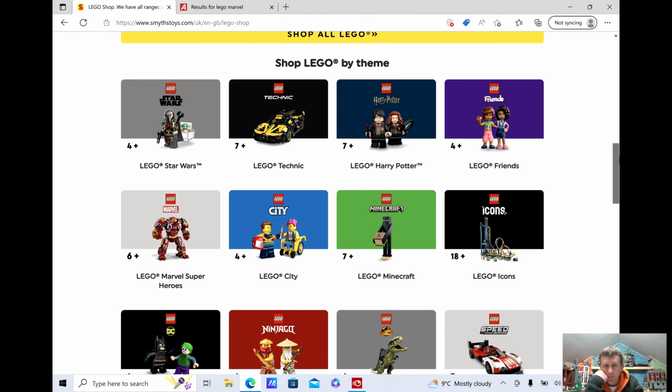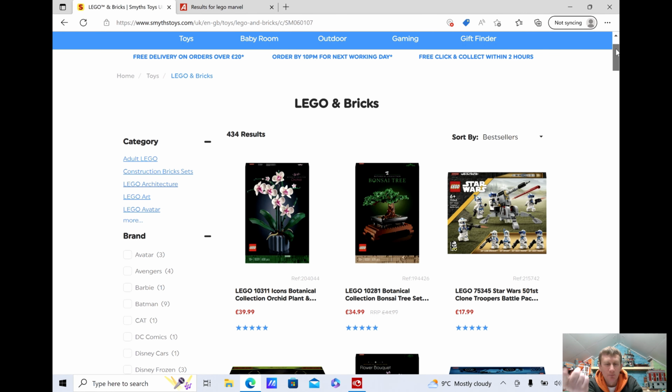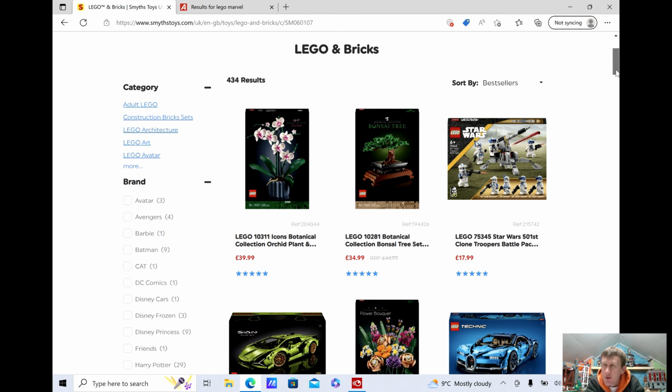So I think what we'll do is we will just go shop all Lego, and I'll just click on the ones that are in a sale price, because there are multiple ones on my phone. And so there's the bonsai tree. So the bonsai tree has gone from £44.99 to £34.99. So again, you've got to shop around on the actual main website to be able to find the bits and pieces, because that was up to a certain percentage off. These will have different percentages off.